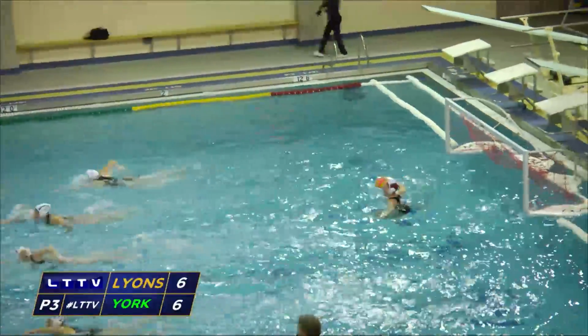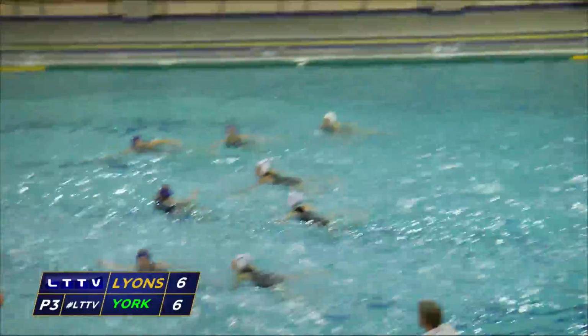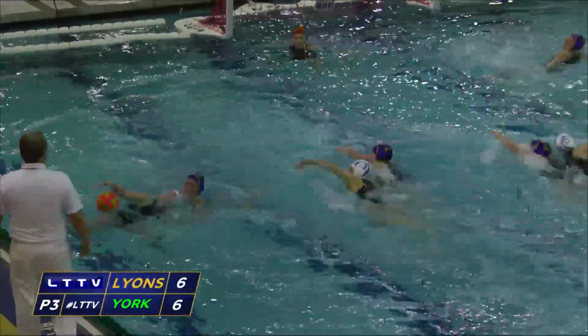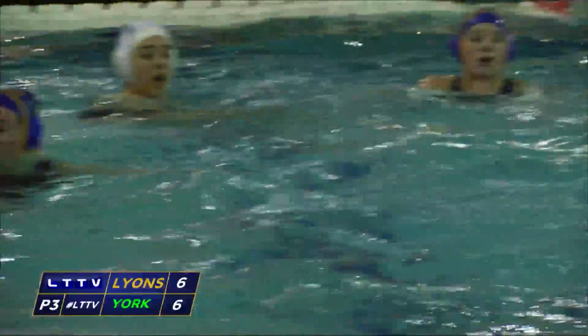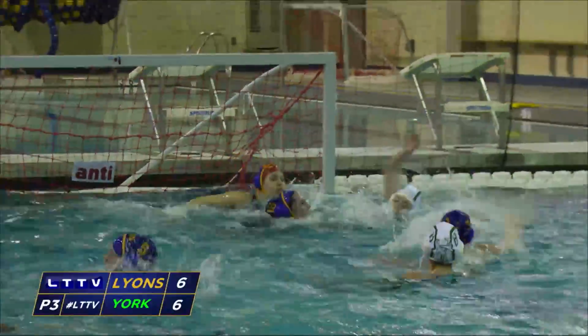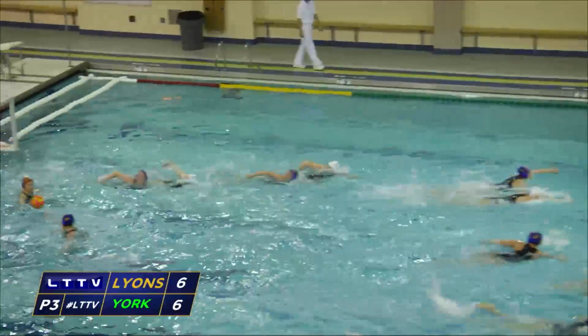Well, in my opinion, it isn't necessarily elevation that gets you those points. More or less speed and angle of direction that the ball is actually thrown is what's been helping out York and LT getting those points. But more specifically LT, because that's the team that's taken a lot of those shots that roll off the water and make it in. Shot just off the post. LT with it.